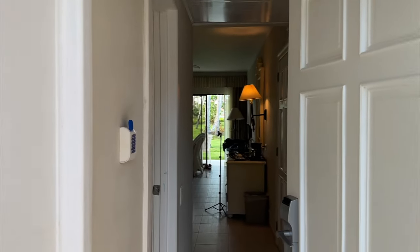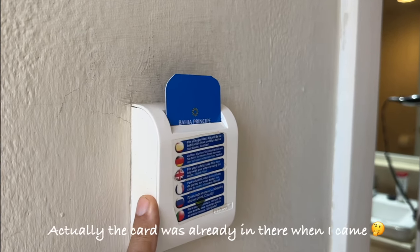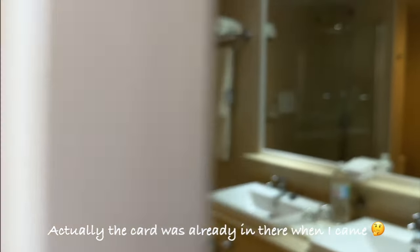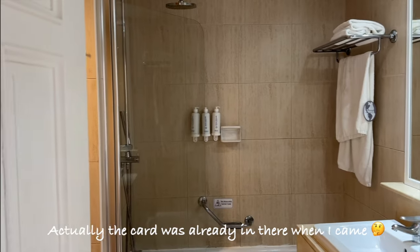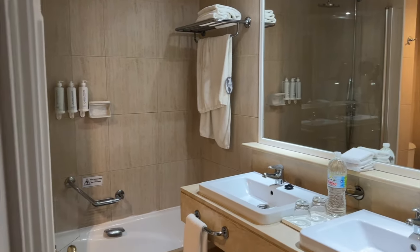That's my room here. I'm in 3607, very close to the beach, but let me show you the room. You put in your room card here, and then you have energy in the room, light, and air conditioning. And that's the first thing when you enter.